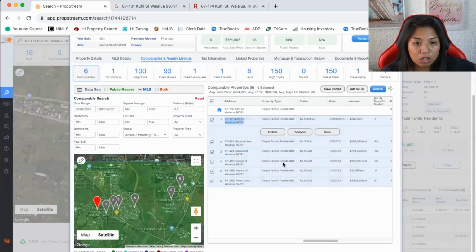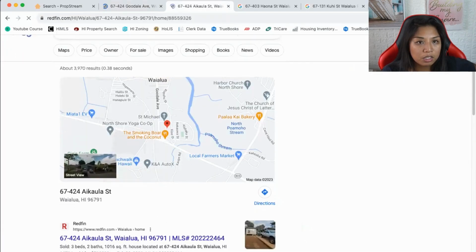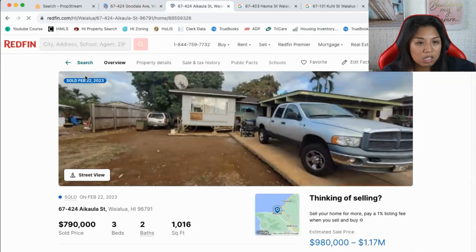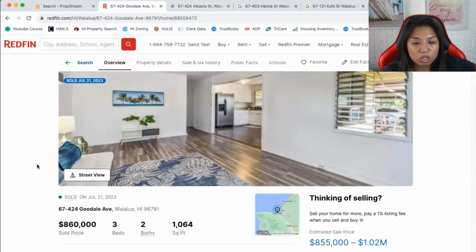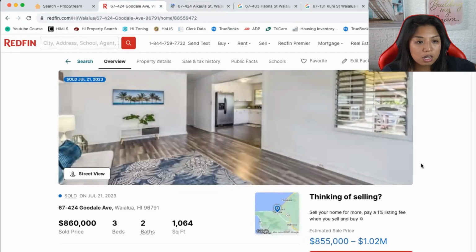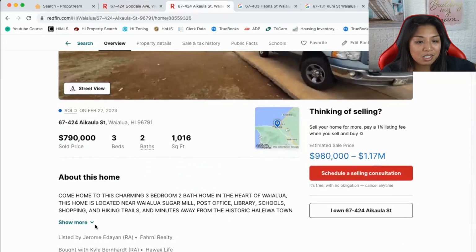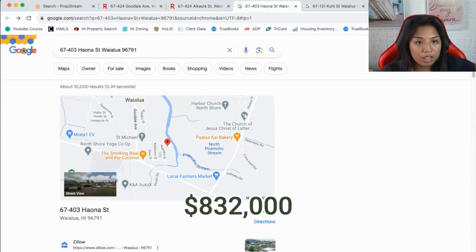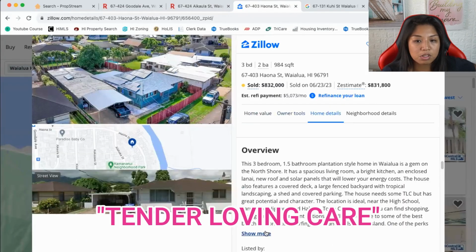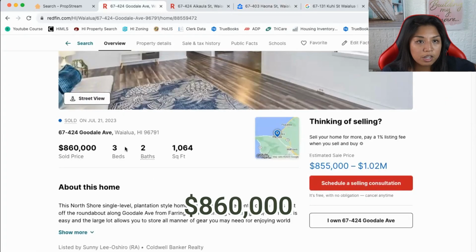Okay, so let's take a look at all these properties. So we want to find the one that's remodeled, right? That way we can get an idea of what we can sell for it later on. This one looks remodeled. The kitchen's not remodeled, so I can assume it's partially remodeled. And that sold for $860. This one is clearly not remodeled. The outside picture is not the best. $790 it sold for. This one sold for $832. This house needs some TLC, so it's not remodeled. Whereas this one here, they both have 2 baths. Okay, so that sold for $860.